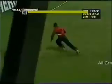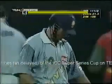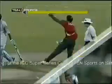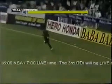And there he goes again. He's over the top of extra cover. Oh, well, oh, he's missed it. So keen to get the ball back. And they set high standards, these Zimbabweans. You don't often see them do this. That's Grant Flower down there. That's one thing I think they pride themselves on, the Zimbabweans, that they are very good fielders. This is a costly mistake.